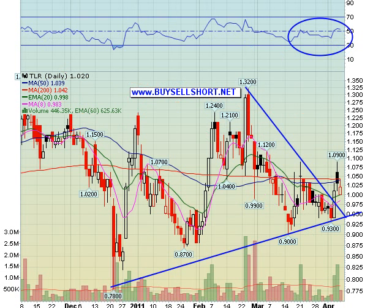TLR, nice pop for us over the last couple of days, and even though gold has moved higher, the stock sort of disappointed today. So it's okay to take some off or all off the table on this one and just set a buy trigger of 1.10. So if it breaks 1.10, we add this baby back and ride it up to that 1.30 level.